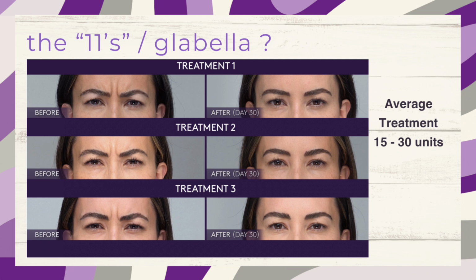The average amount, I would say, that I find we put into the glabella is going to be anywhere between 15 to 30 units. And again, that is a small area, but it's a very strong area, especially for men. That area can be quite strong.